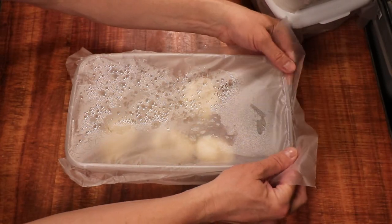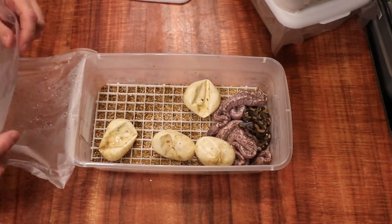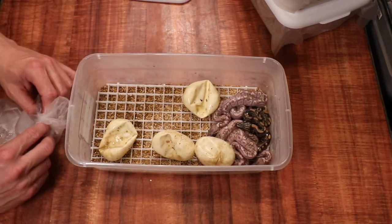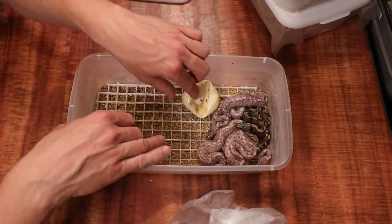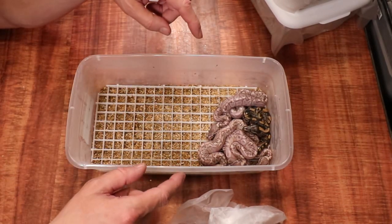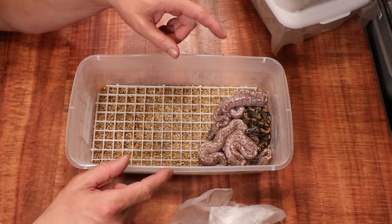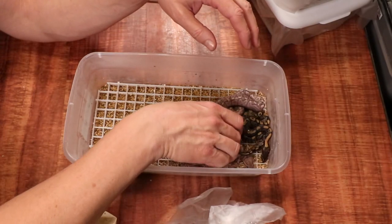And let's see if all these guys are out of the eggs. And wow, look at that. Those are some amazing odds right there. We had 4 eggs. It looks like we got 3 bamboos and 1 normal. That is fantastic odds. Take a look at this.